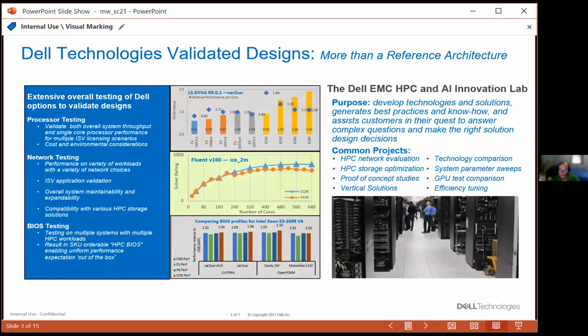Again, we have a very large HPC AI and Innovation Lab. I think the Top500 was just announced. I think we were number 235 on the system with our latest system, but that's just one of our clusters. We have a lot of clusters. It's a really big center.